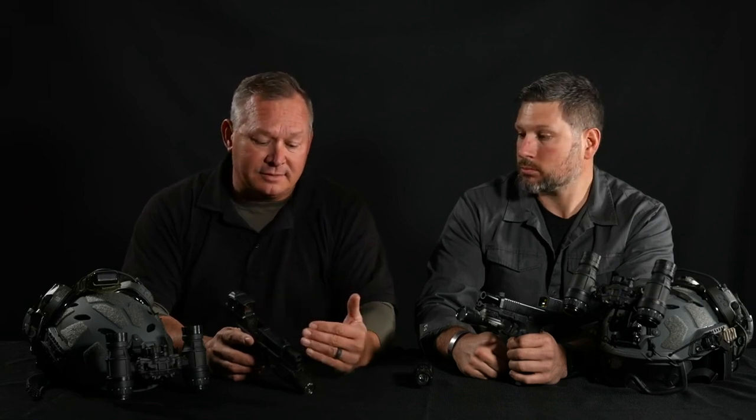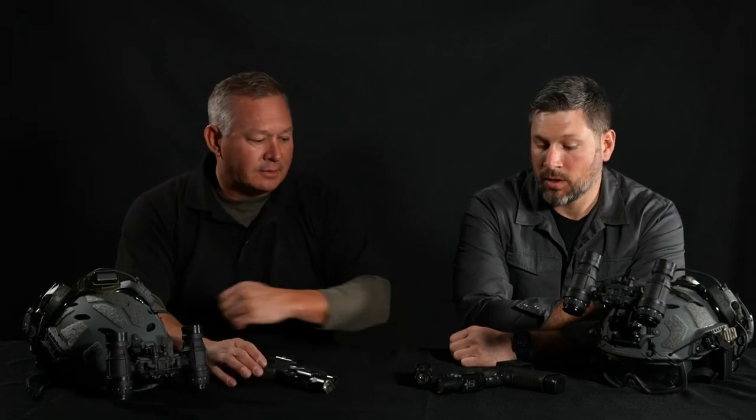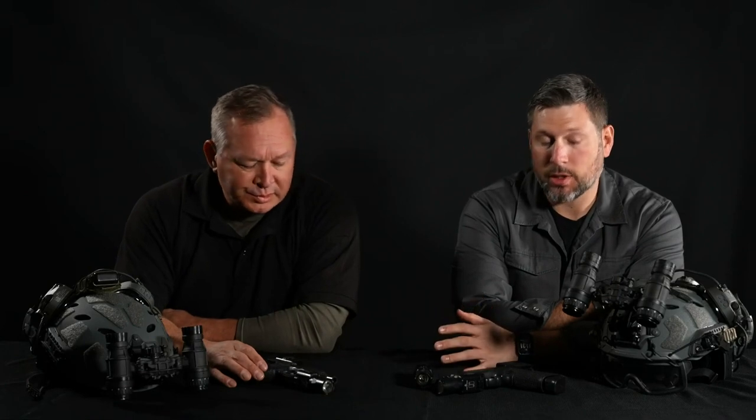And if this is going to be a night fighting pistol, we really don't recommend the tritium. It seemed like a great idea until you turn on your NODs, right? And now you've got three to four different glowing things out in front of you as you try to put one of those on your target and pull the trigger. So stay away from that. We've learned that the hard way from watching other people struggle with what seemed like a great idea at the time.